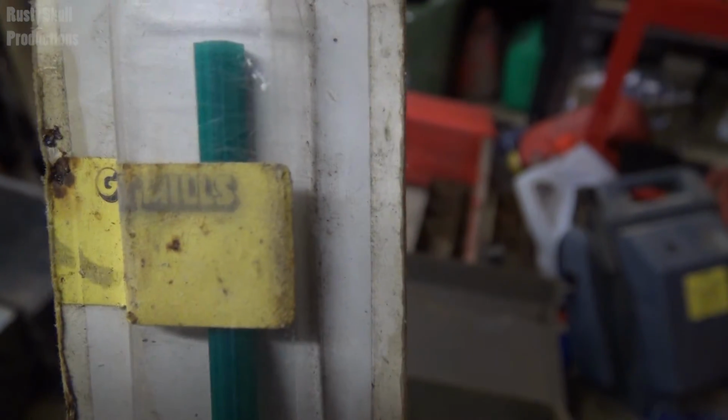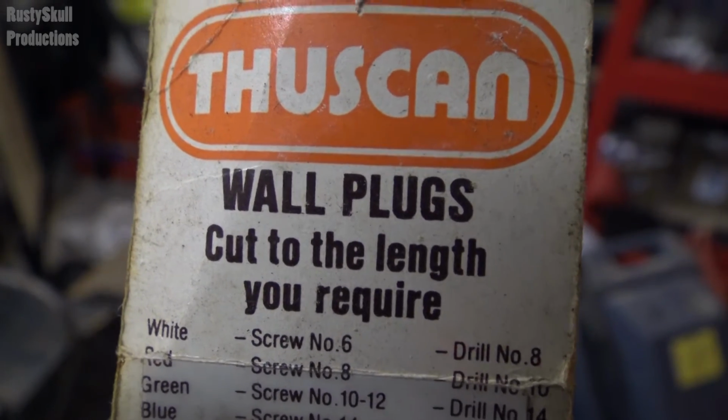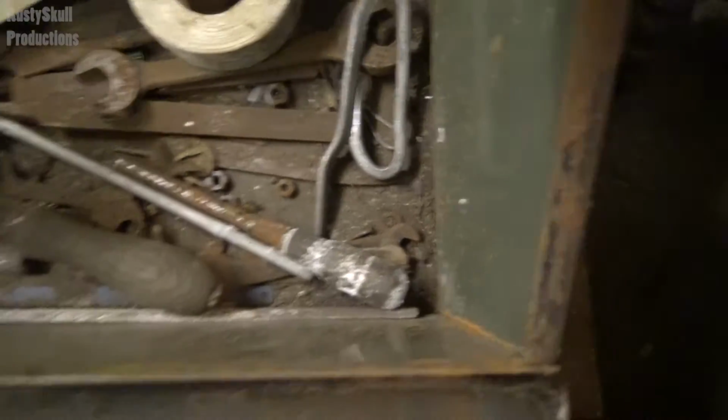Who are they? Ah, wall plugs. Cut to the length you require. Bloody wall plugs. I've got here a few bits and bobs, plugs, spanners, you know, nothing particularly interesting. What's in there? Nuts and things. What's in there? Wire or something. So what's in here then?